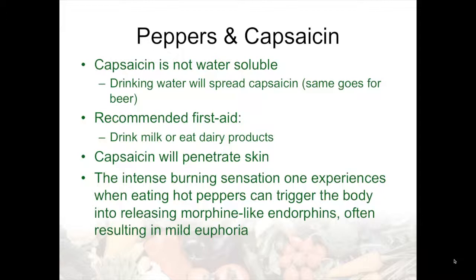Now, peppers are notorious for their spiciness. Very few other crops, an exception would be black pepper and horseradish, can provide this type of piquancy in the cuisine, and that's why they've become the most popular spice in the world.